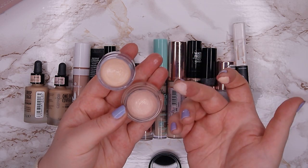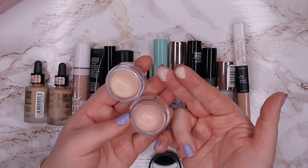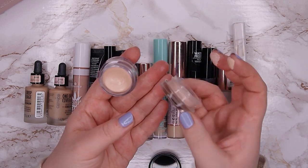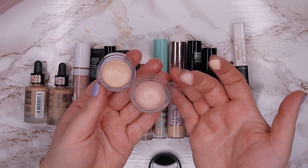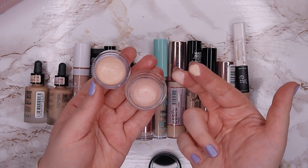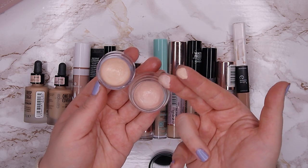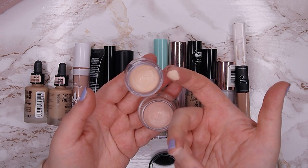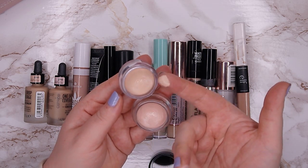And I do love the Becca Under Eye Concealer. I don't feel like I have to purchase a backup now that Becca is closing, because I have this pot for such a long time. I don't even have a pan in it, so I think it will last me for a lot longer. And to be honest, I don't reach for it that much that I would say that I need it in my collection. This one here, I just want to try it out a bit more and then see if it's working for me or not. So I'm going to keep both of them.